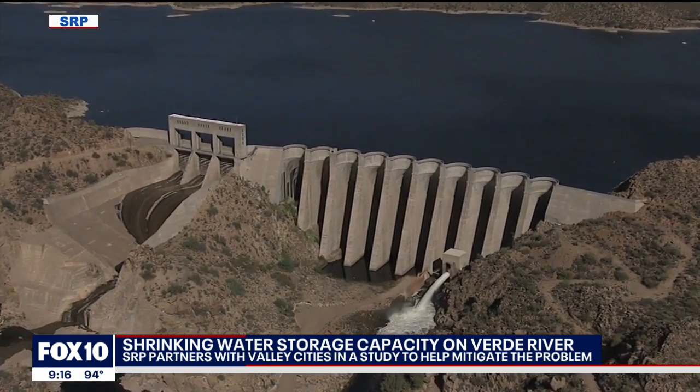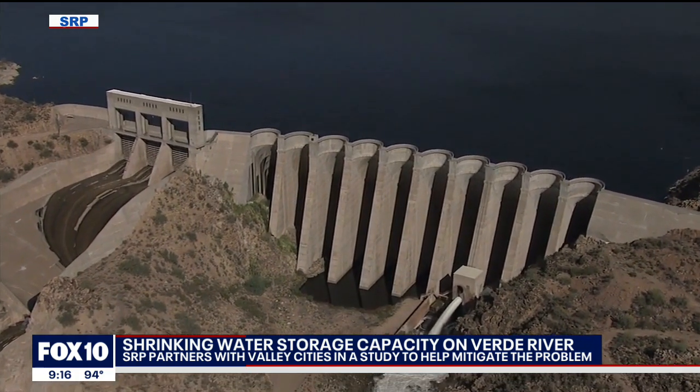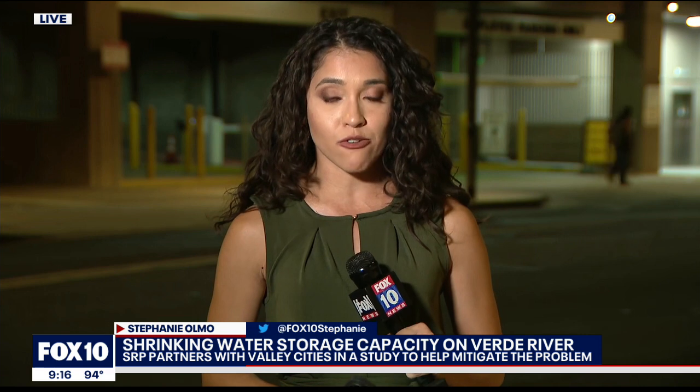As part of the study, they are looking to raise the Bartlett Dam to help mitigate the problem. By doing that, we would not only be able to expand and restore the capacity lost to sedimentation, but improve the overall infrastructure of the system to be able to better pass sediments through the system. Right now, they are in the very early stages of this process. This study could take up to 4 years, and they hope by the end of it, they will better understand the pros and cons of this process.